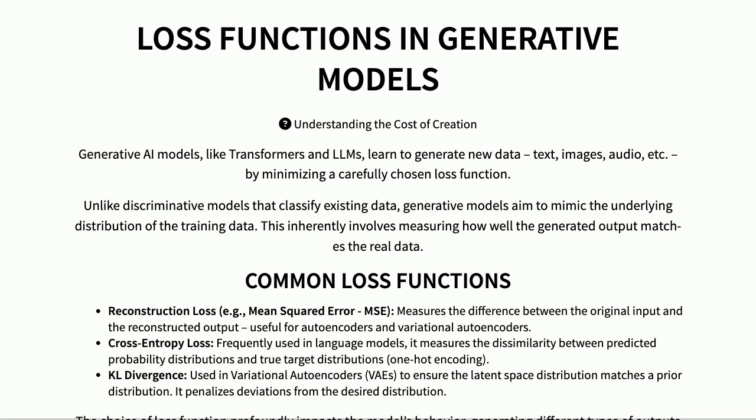Okay, let's talk about how we tell these generative models what to learn. It all starts with loss functions. Essentially, they're the model's guide on how well it's doing. Unlike a regular classifier that just says this is a cat, a generative model tries to actually create something new that looks similar to what it's seen before. Because it's creating, we need a way to measure its success.